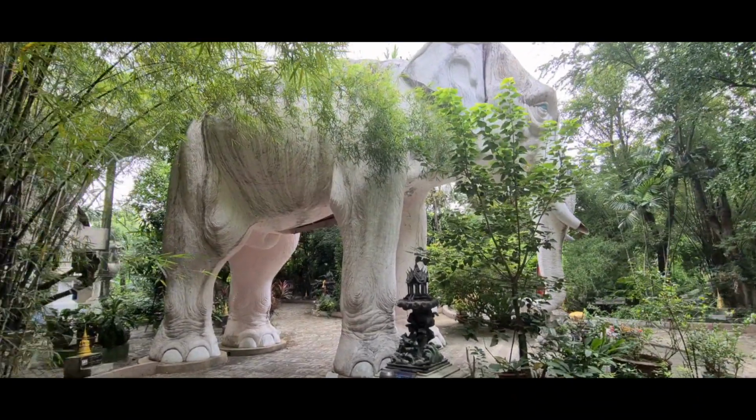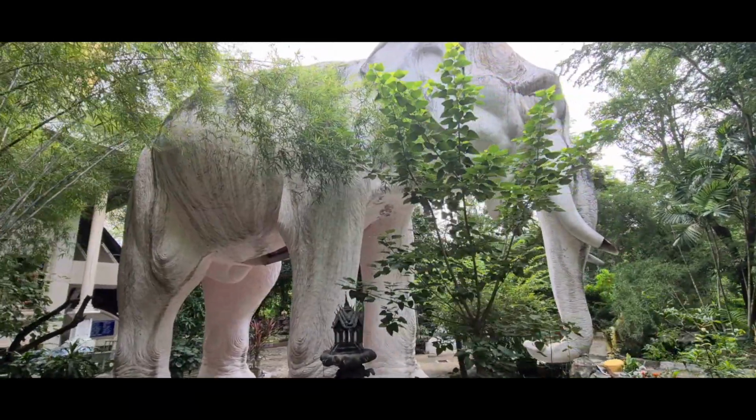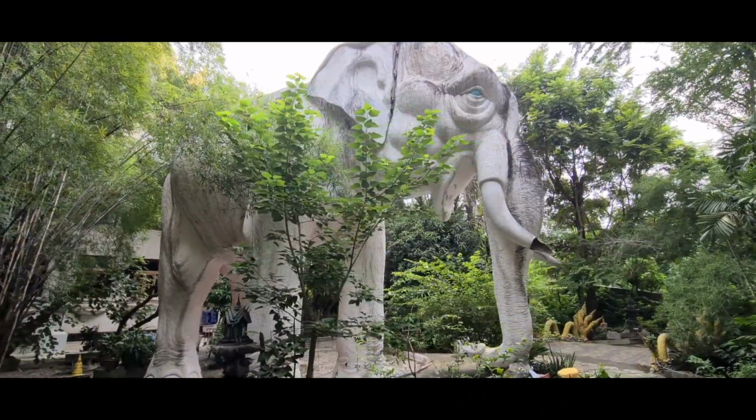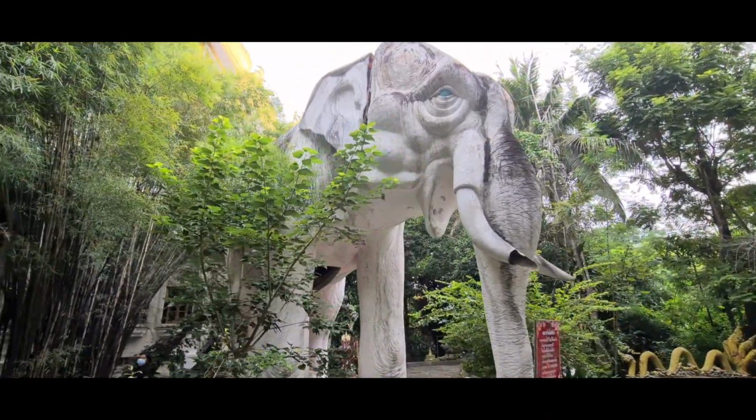An elephant is often considered sacred and symbolizes royalty in Thailand and Burma, where it is also considered a symbol of good luck. In Buddhist iconography, the elephant is associated with Queen Maya of Sakya, the mother of Gautama Buddha.